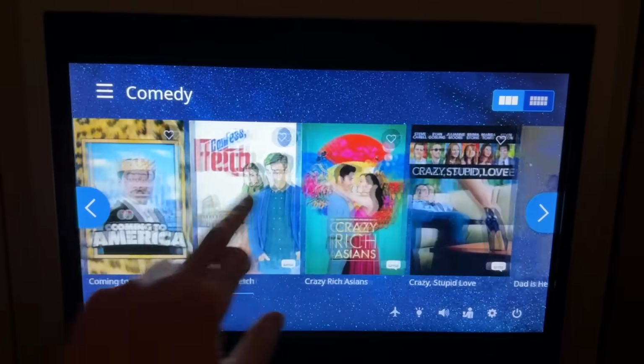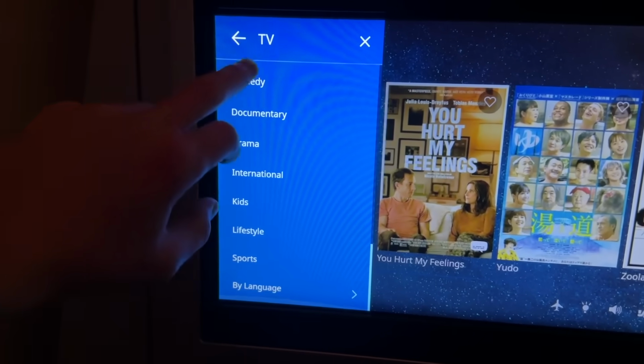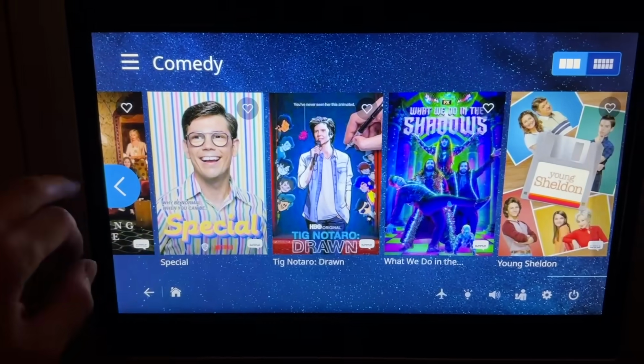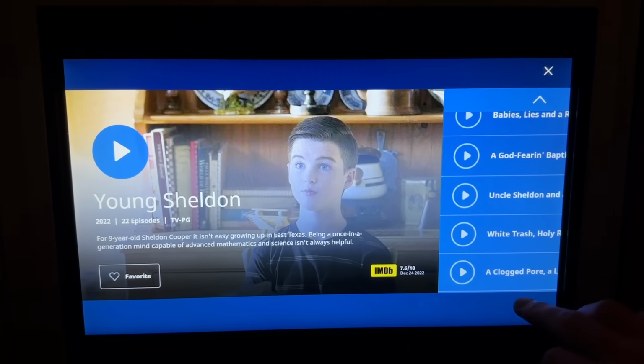You can see, however, under movies with all the genres. Under comedy, for example, the selections just keep going. Also, a ton of TV show selections as well for each genre, and then for each show there's a collection of episodes, although not in order and instead just a random selection from throughout the show.